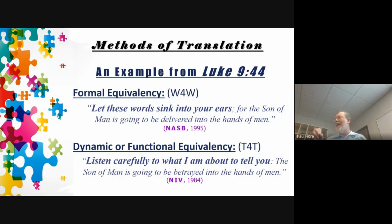But that's the literal rendering of the Greek. The word for word. Now, look what the NIV does with the same verse. This is thought for thought. They say, "Listen carefully to what I'm about to tell you." Now, I have had people over the years say those exact words to me, and you know what? I understood every word they said.